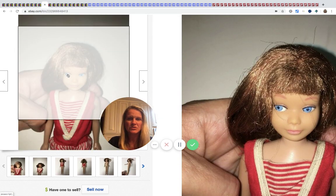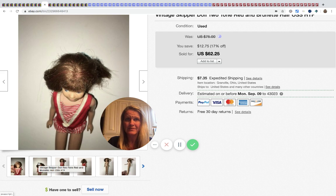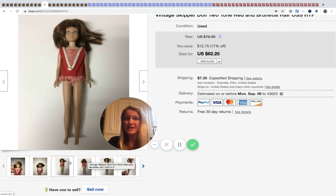All right, this little vintage Skipper doll, and I guess she's something. Somebody sent me a message and told me what she was called. I guess I didn't have it right in the title, but I figured if somebody was looking for it, they would find it. It ended up selling for $55. I took a best offer.